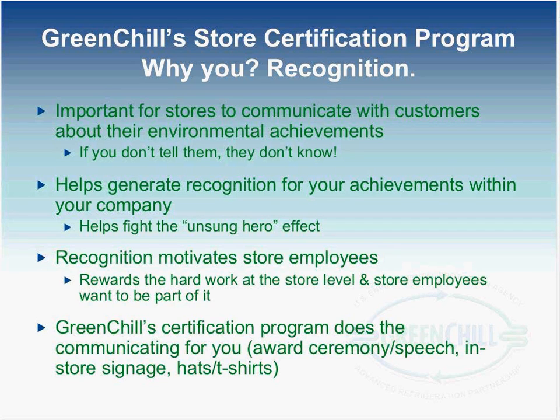It motivates your store employees to an extent that it's not even possible to explain verbally. I go to store openings for stores that have achieved certification. I talk about the importance of everything that these individual stores have achieved. Store employees, they just love being part of this. I mean, they of course want to drink clean water and breathe fresh air too. They care about the environment, and they also are all looking for a way to be part of environmental improvements.